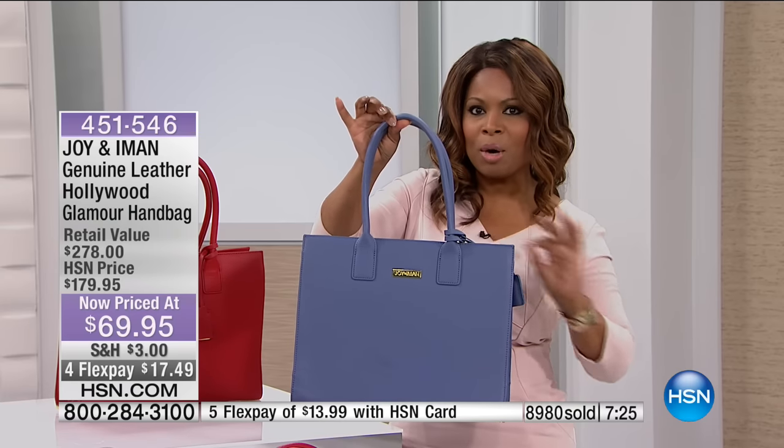So if you're a bargain shopper, if you love handbags, and the handbags are so key to how well we're dressed, because it is the number one largest accessory that we're wearing on any given day.